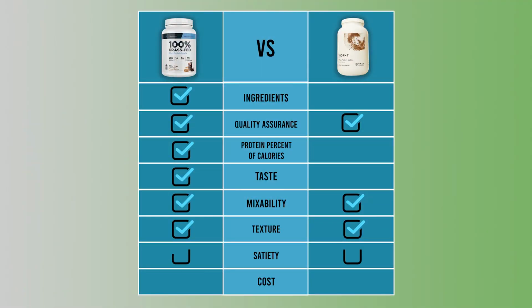The next category, which is very important to a lot of you, is satiety, and it's also a tie between the two. Transparent Labs Whey and Thorne Protein are both isolates, which means both digest reasonably quickly and are unlikely to keep you feeling full for a long period. When testing for this category, I mixed a scoop of protein powder with 5 ounces of 2% milk and had my shake around 8 a.m. In my experience, TL Whey kept me feeling full a little bit longer than the Thorne, but the difference wasn't that big.